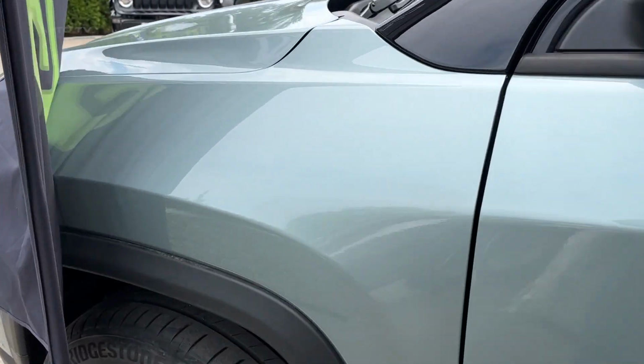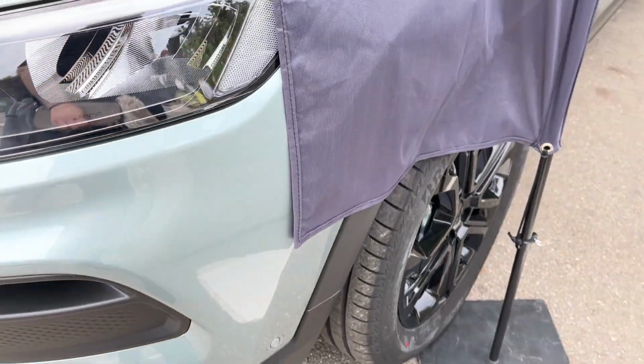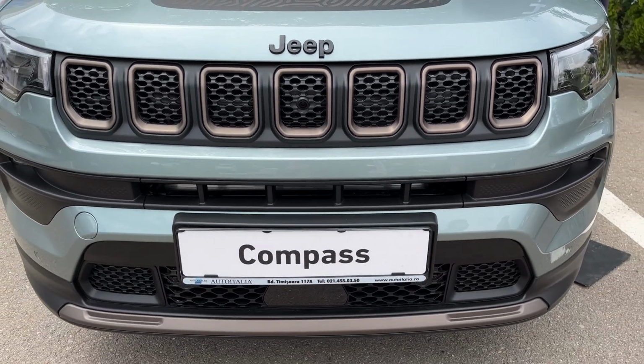It boasts advanced driver assist technologies including adaptive cruise control, lane keep assist, and an advanced parking assist system. These enhancements elevate the driving experience and promote peace of mind for all occupants.